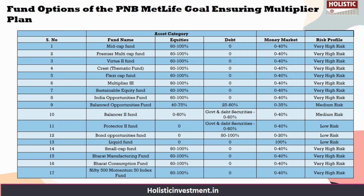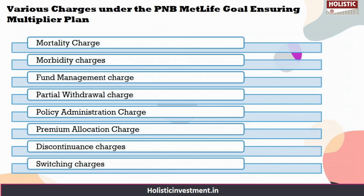And there are 17 fund options, and in this tabular column all these fund options are categorized based on the percentage of allocation each fund option has to asset classes like equities, debt and money market, and also according to the fund option's risk profile, the table has categorized it from low to high to very high risk. So these are all the fund options, and there are also various charges that they impose on you as a policyholder.